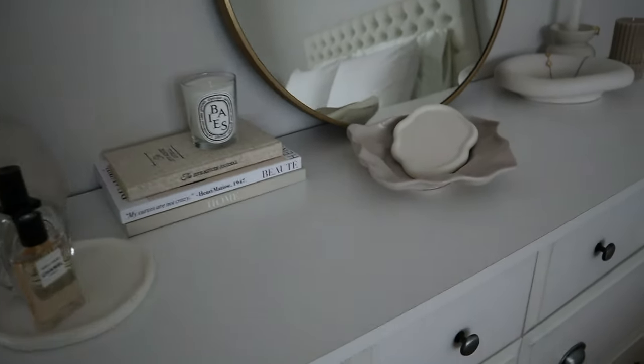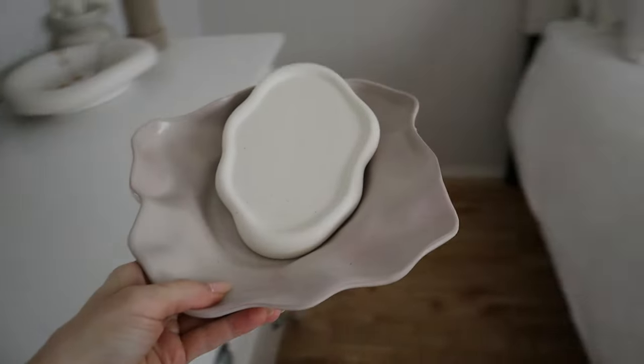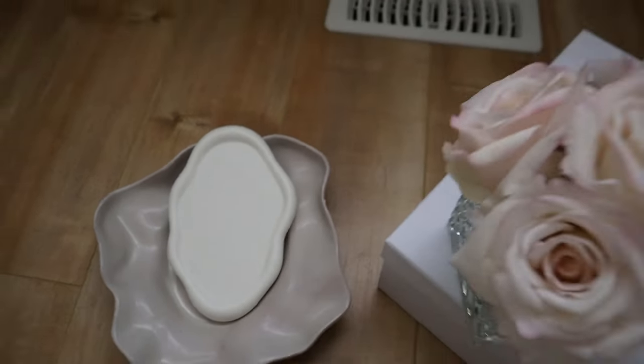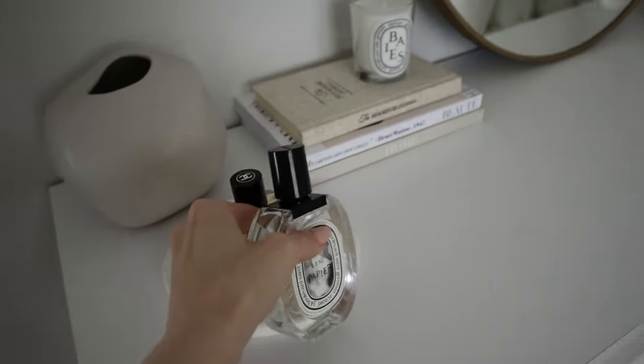A few items can come off of this dresser as well, so I'm going to take this bowl and put it over here with the rest of the decor. Everything looks so pretty together, doesn't it?